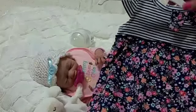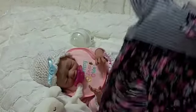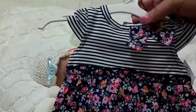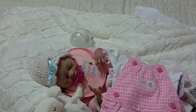I also saw this one, and I really like this one. I really fell in love with all these little flowers here, and then the stripes up here, and then this cute little bow at the top. And then this is the back. Snaps at the back. Well, this is just overall, so this is really cute.